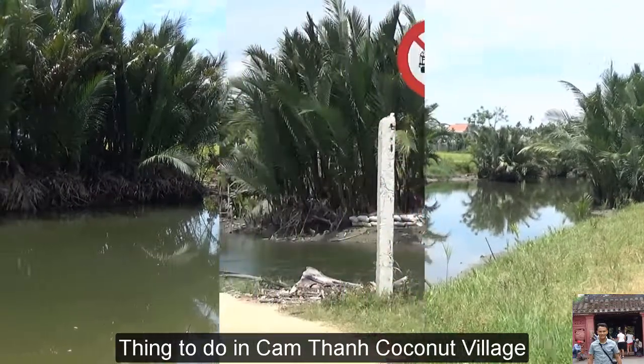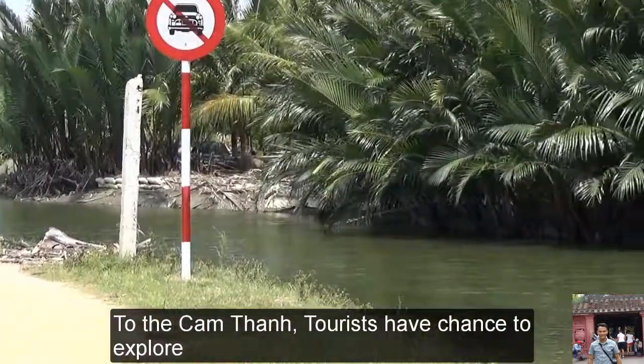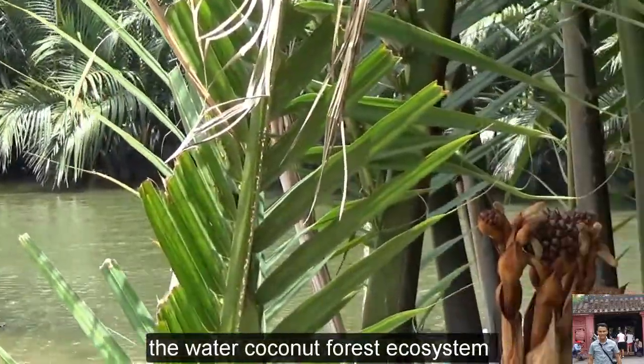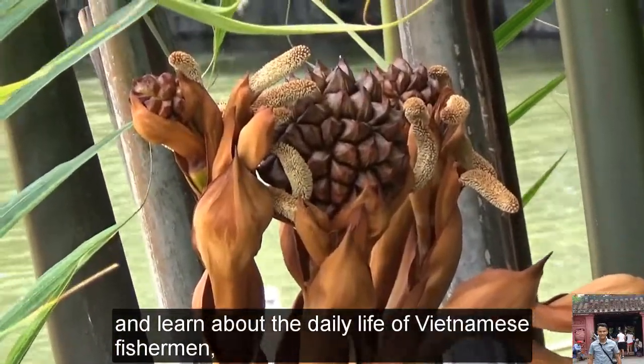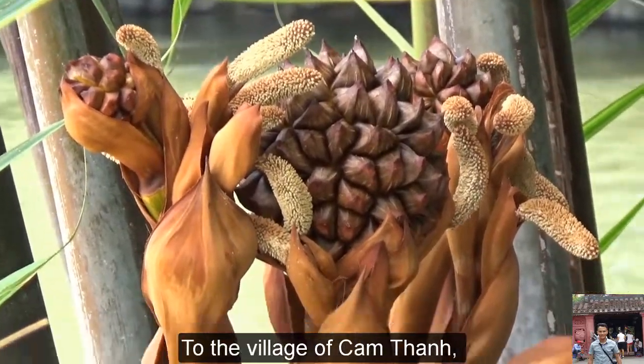Things to do in Cam Thanh Coconut Village. In Cam Thanh, tourists have a chance to explore the water coconut forest ecosystem, and learn about the daily life of the Vietnamese fishermen, their families, and their community.